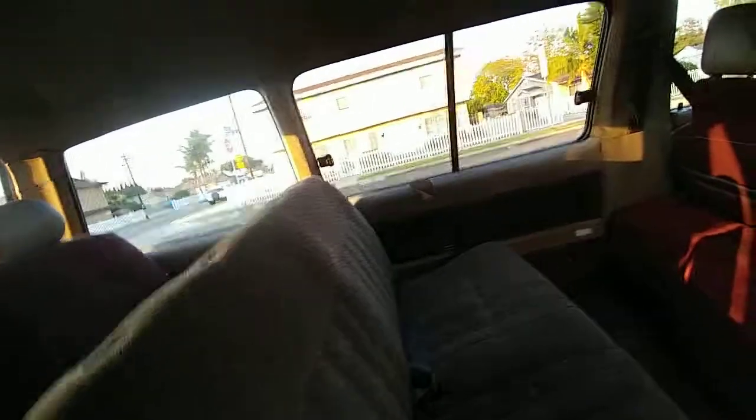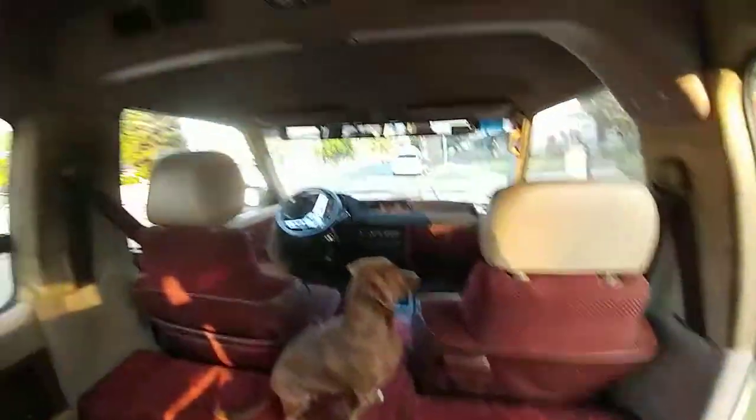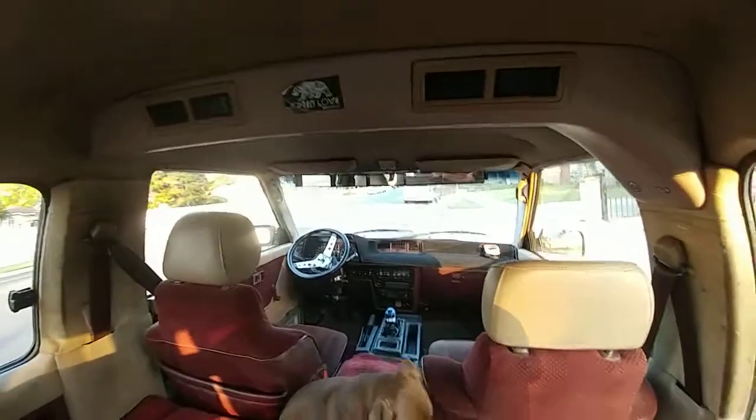It has all the fixings. Dome lights working. The seat falls out into a bed. Got switches for the air for the rear passengers. It does have AC, but you have to recharge the system.